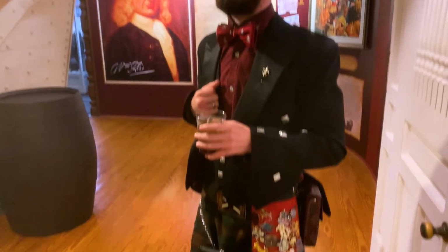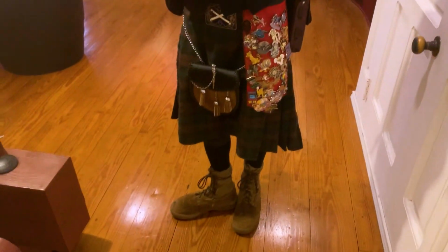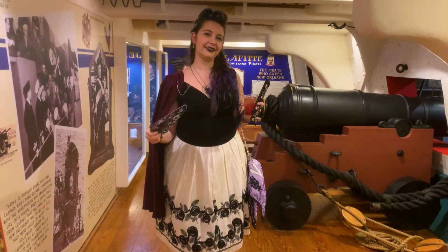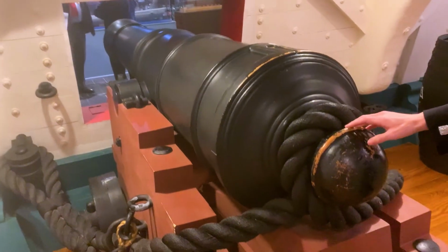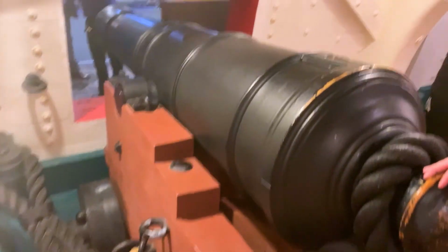The dapper Scottish gentleman with all of his Disney pins. But that right there is all that stands between you and obliteration.